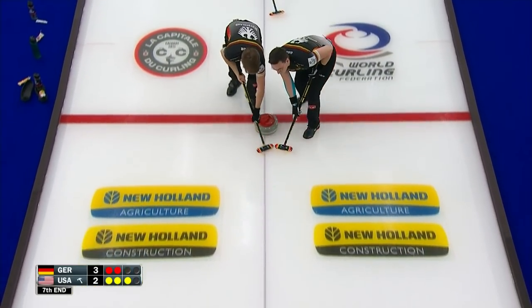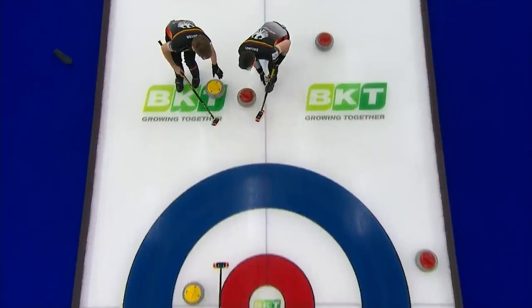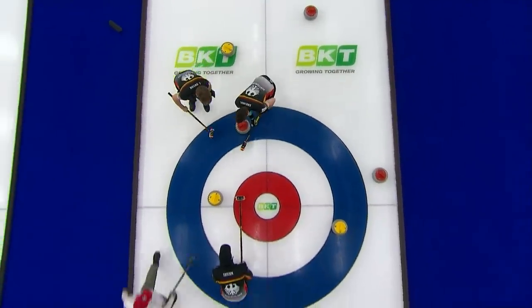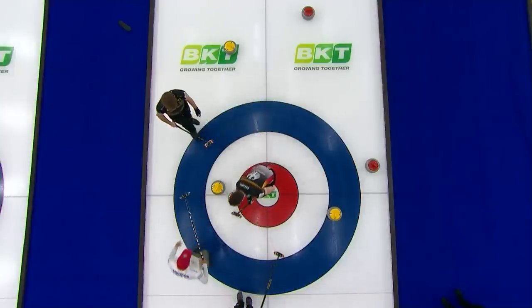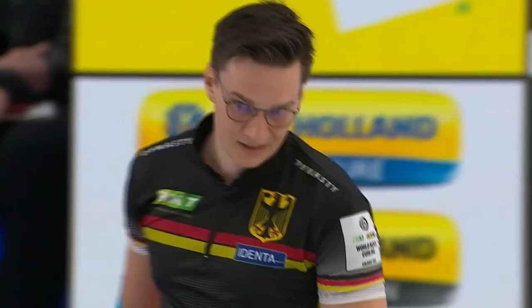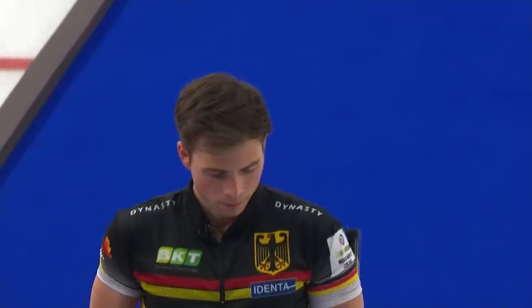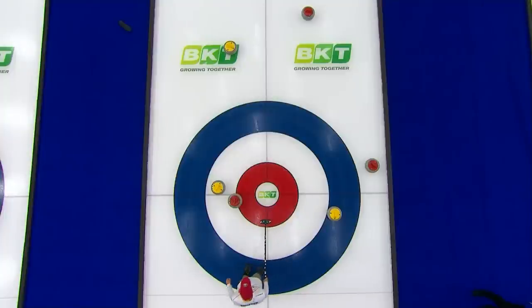Line's looking pretty good if they can get this frozen on the corner. Oh! Just a little bit overswept. Had great line coming down. Once again, cannot throw the rock better than that. But just jumped it, a little bit excited.